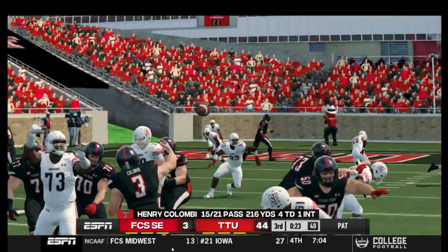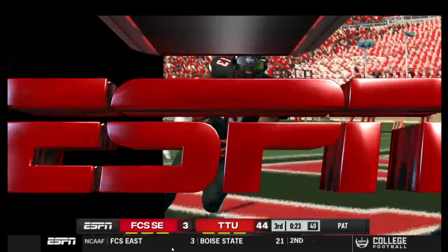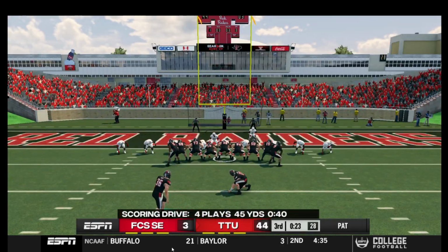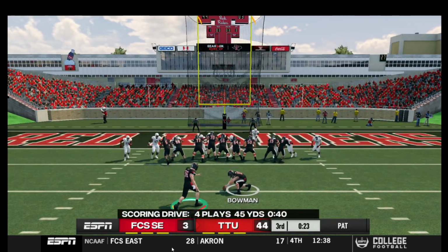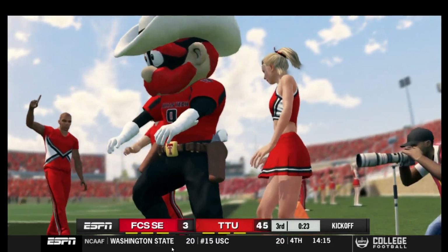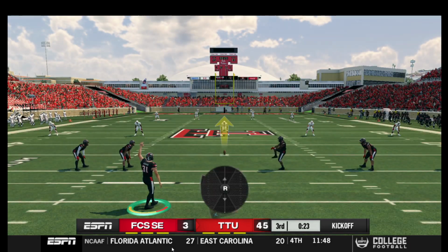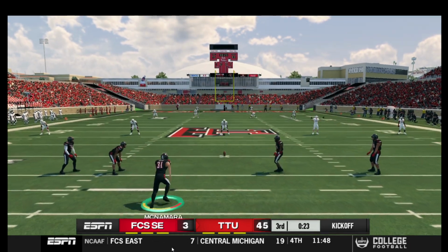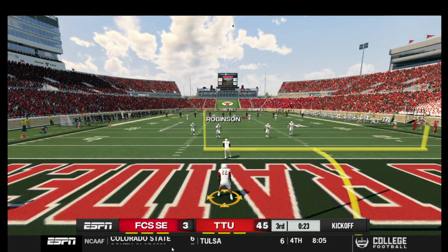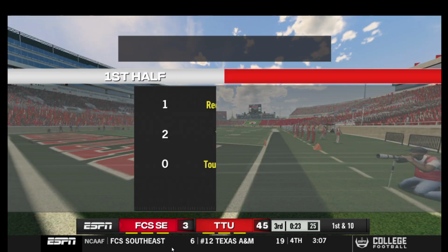Great effort by the wide receiver. And not to take anything away from the quarterback, but the wide receiver made this play. Once he gets those jets on, there wasn't going to be anything that could stop it. He makes the PAT. And it looks like they're ready for the kickoff. He kicks it off, and he got all of that one. And it goes into the end zone, down for a touchback.